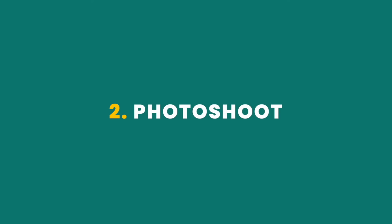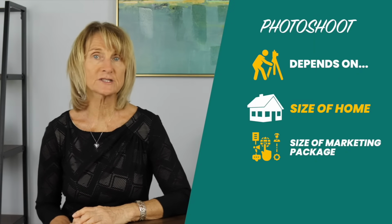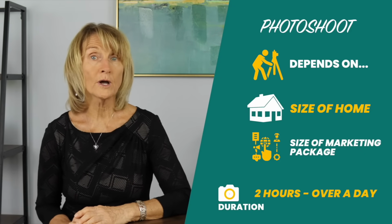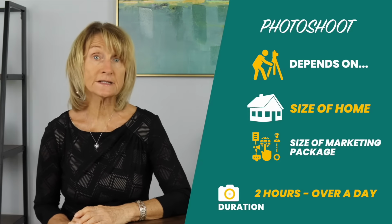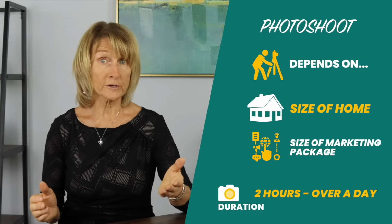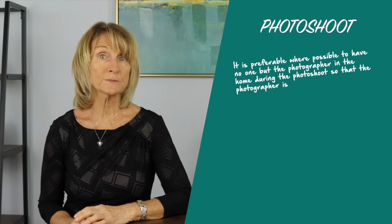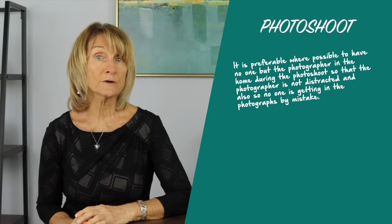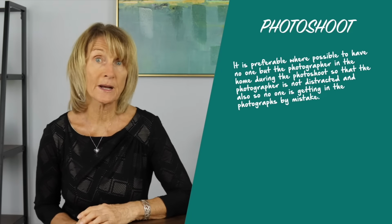Number 2. Photoshoot. The time taken for a photo shoot will depend on the size of the home and also on the size of the marketing package selected. Photo shoots can take anything from 2 hours for a small home on which the minimum amount of marketing was selected to in excess of a day on a larger home with the works or the largest marketing package. It is preferable where possible to have no one but the photographer in the home during the photo shoot so that the photographer is not distracted and also so no one is getting in the photographs by mistake.